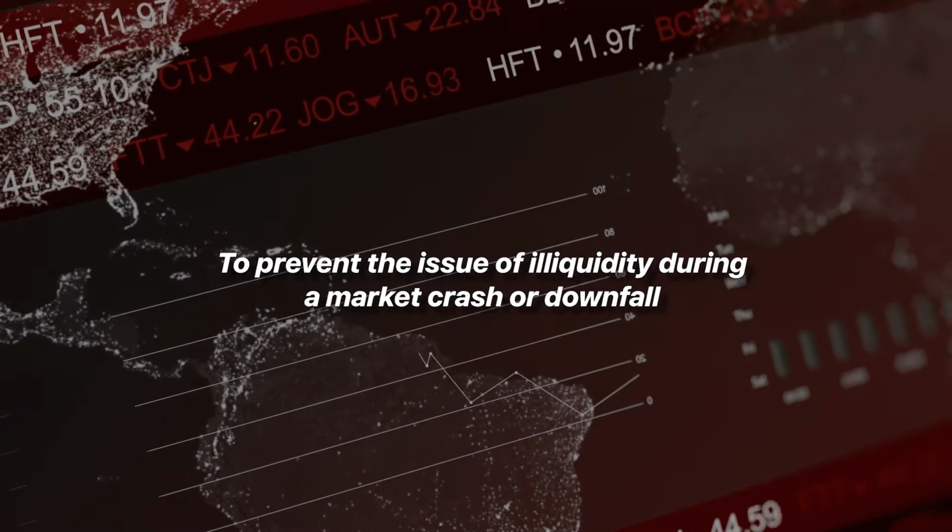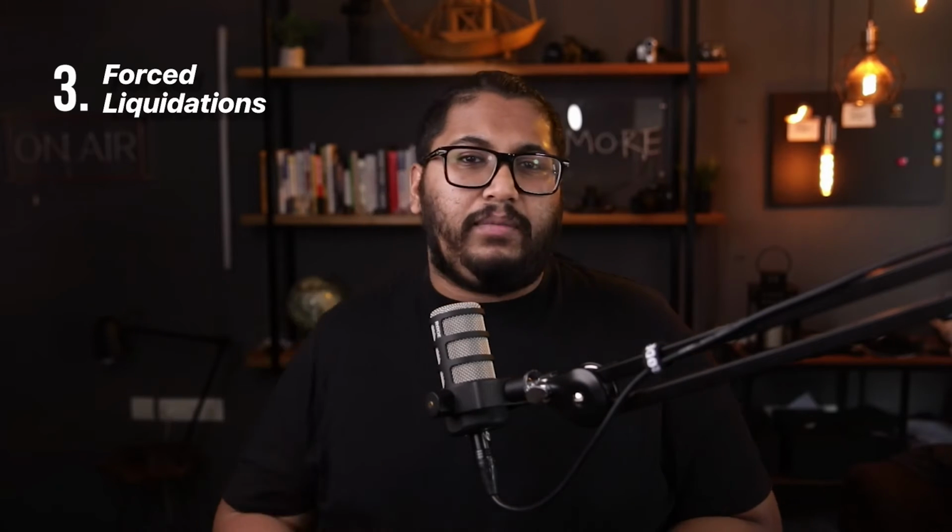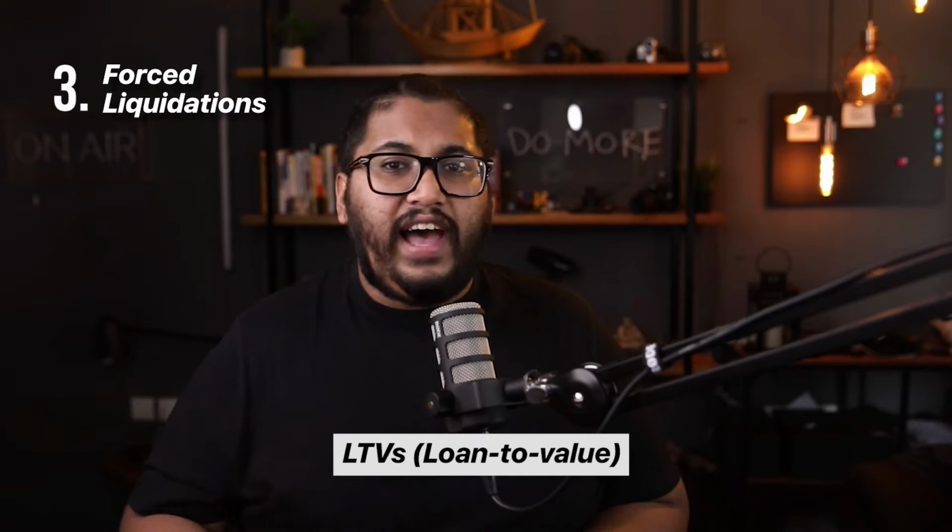Number 3. Forced liquidations. To prevent the issue of illiquidity during a market crash or downfall, the lending platforms issue forced liquidations or margin calls. Suppose any crypto asset's value drops to a certain point where a significant amount of the borrowers' LTVs, or loan to value, is too high for the lending platform to maintain. In that case, they will instruct the borrower to increase the value of the collateral at stake, or they may have to face liquidation. If the borrower doesn't meet this margin call, the platform will liquidate enough collateral that the borrower's LTV is back to the maximum ratio allowed. This is a risky scenario for both the trader and the borrower.